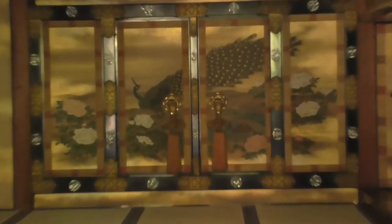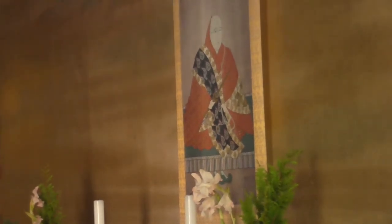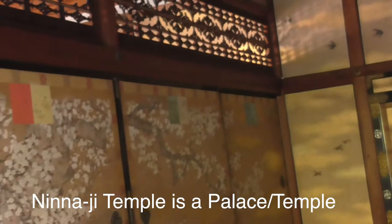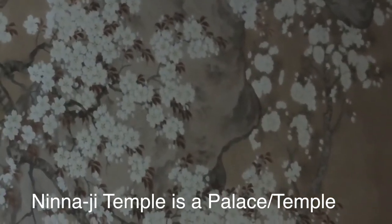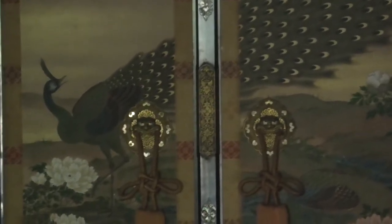And that is the founder of this temple in 888. He became a monk. He was a pious Buddhist. And after that, traditionally, this temple has the priest from imperial family. Some paintings. Beautiful. And also the woodwork. And that's people in power can see. Look at the peacock. It was imported.